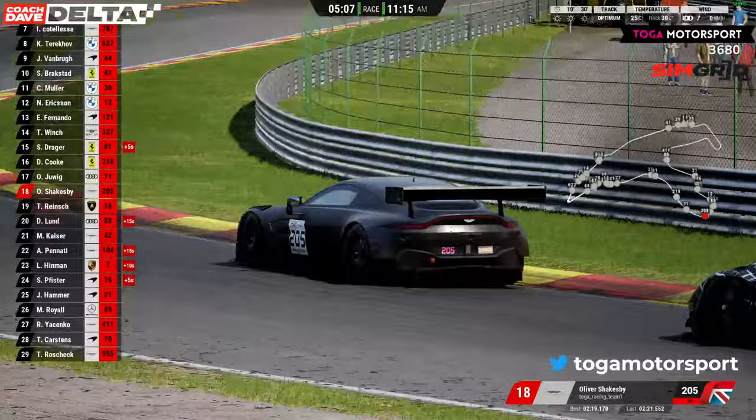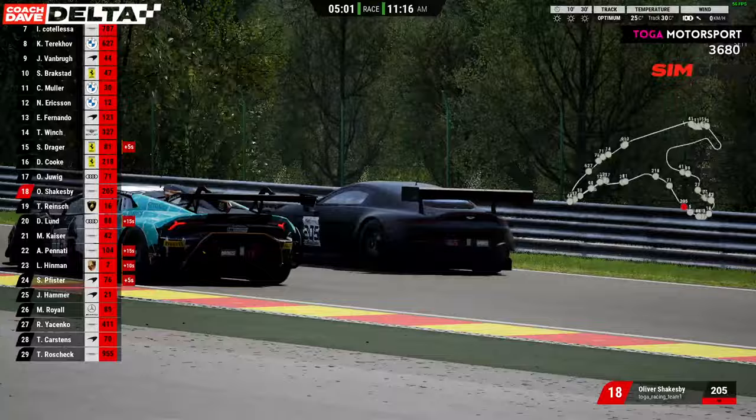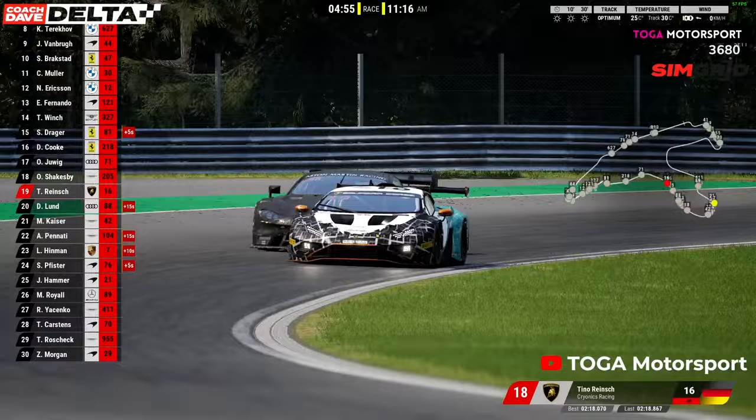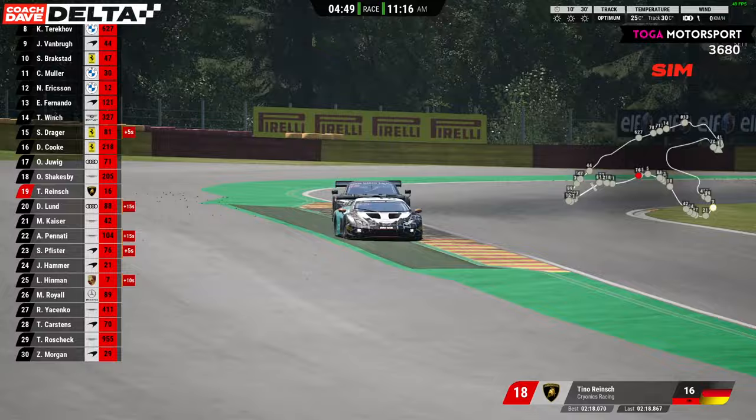I mean, during a 1 hour long race with 40 other cars, having damage is not that unusual, as Tino Reinsch is just getting past Shakespeare. No real issues for him here.